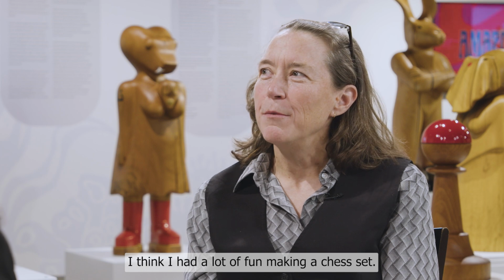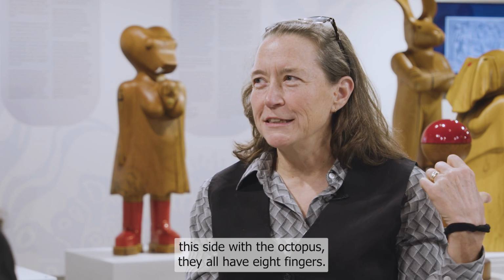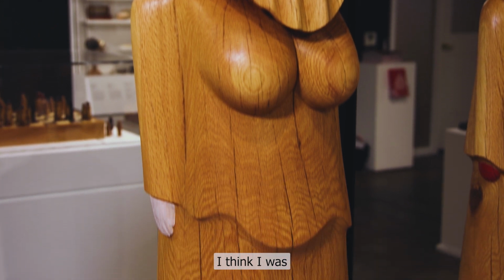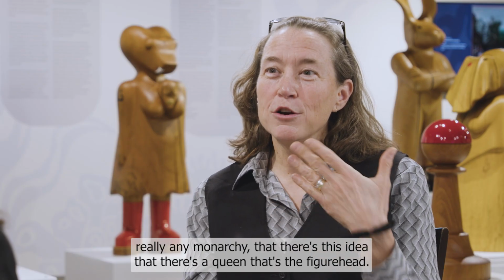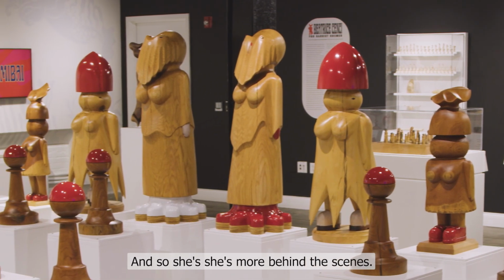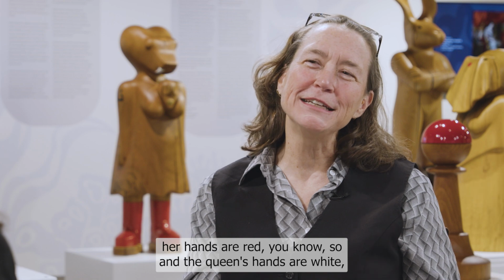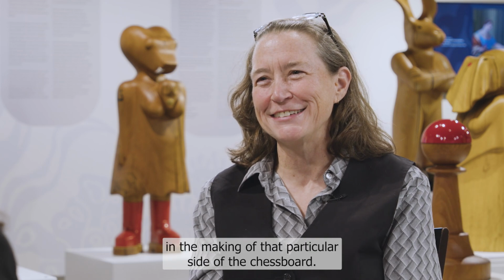I think I had a lot of fun making a chess set. It really has two queens. For example, on this side with the octopus, they all have 8 fingers. I think I was drawing on the symbolism of queens of really any monarchy: there's a queen that's the figurehead, she's in the public eye, she has to be very formal and follow all the rules. And then there's always someone who's going to become the queen next, and so she's more behind the scenes. She can get her hands dirty, she can do all the dirty work, she can take care of things. So her hands are red, but the queen's hands are white. I had a lot of fun playing with that idea in the making of that particular side of the chessboard.